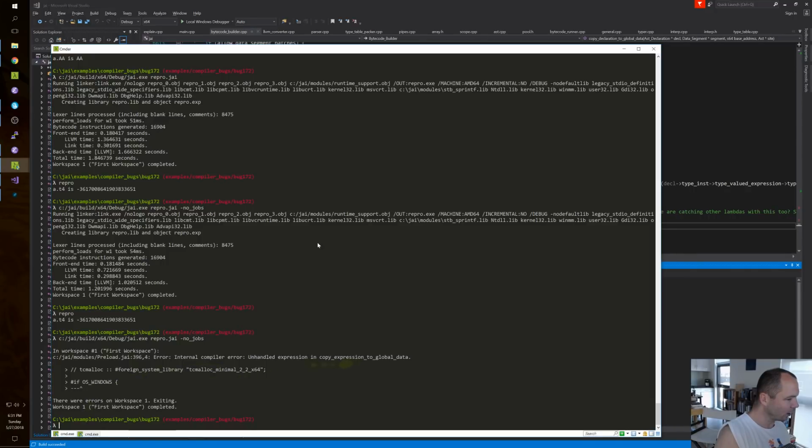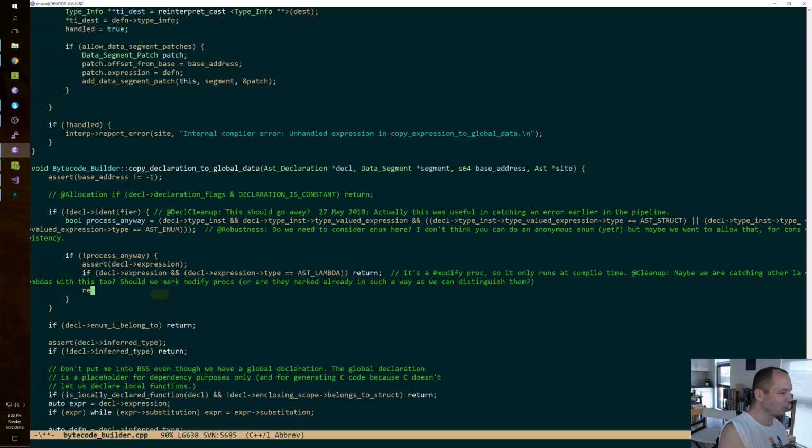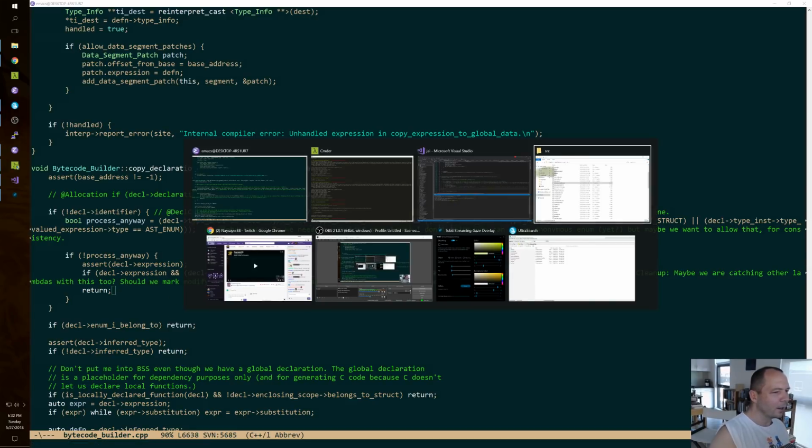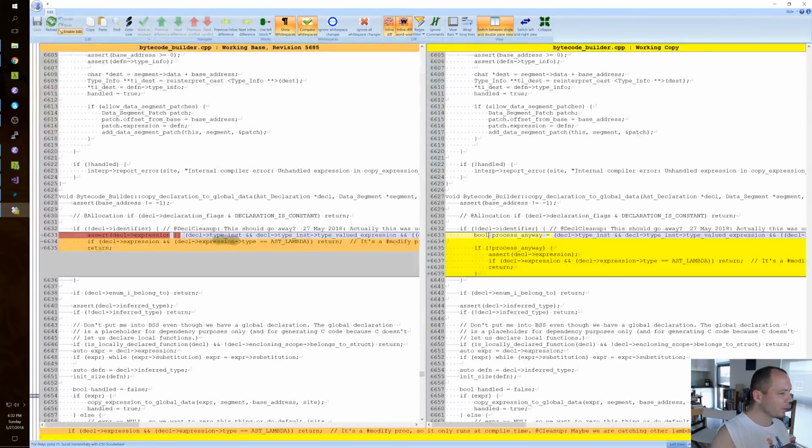Unhandled expression in copy expression to global data. So we're letting our static if through. Process anyway is... Oh, I forgot the return. Wait, what? How does that make any sense? What? Let's look at this again. If no identifier, assert it had an expression. That was what it was before all these additions. We just return no matter what. That's how it was.